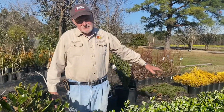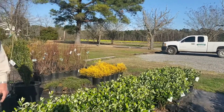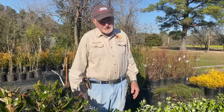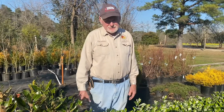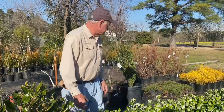So we keep these all the time at the nursery, and like I say, it's a very good fruiting plant to grow if you want to grow something that's easy as pie, as they used to say. No maintenance required whatsoever, no spraying, none of that, no insects, no diseases. It's just an easy fruit to grow.